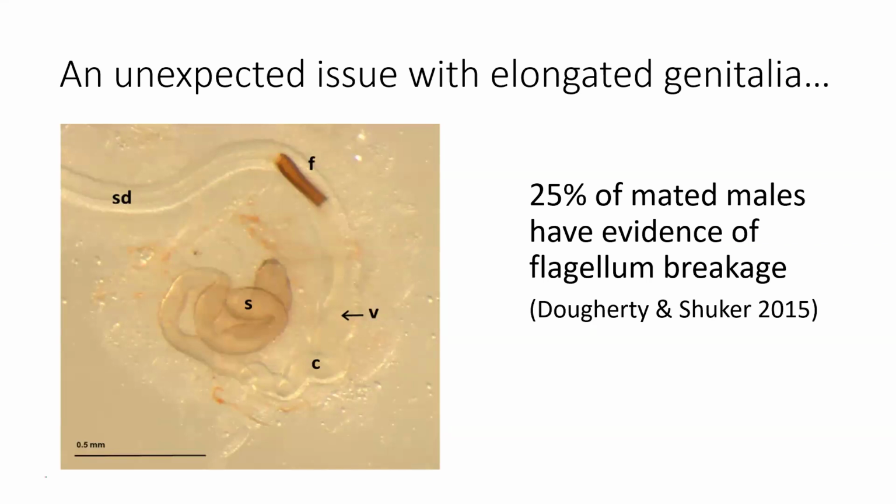This is the female reproductive anatomy, and you can see with this F here, this denotes a fragment of a male genital processus that has actually broken off during mating and been left inside the female reproductive tract. And from a study from colleagues, 25% of males that have had mating experience actually have some evidence of this processus or flagellum breakage that is visible.